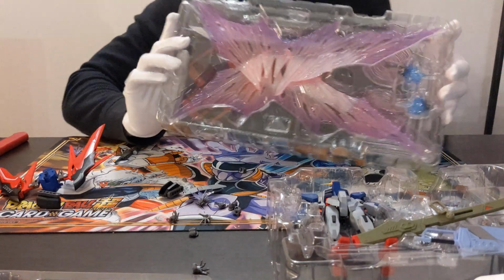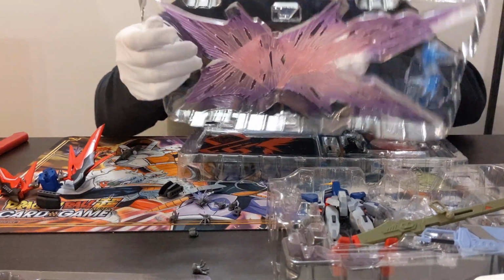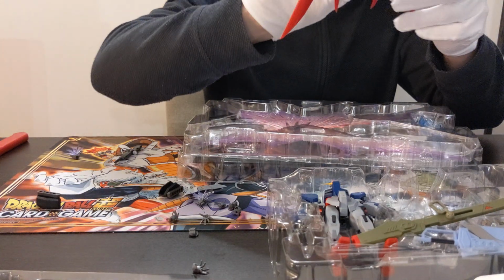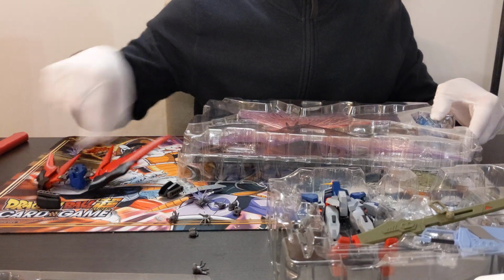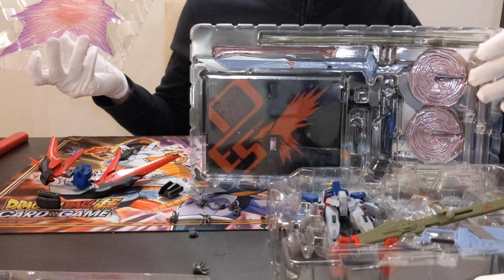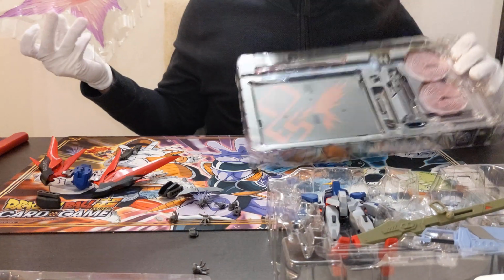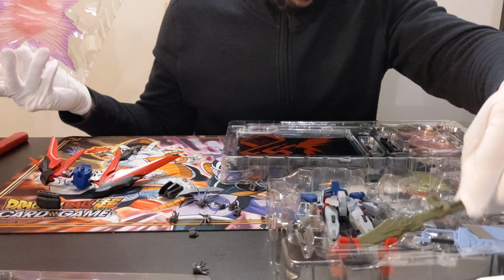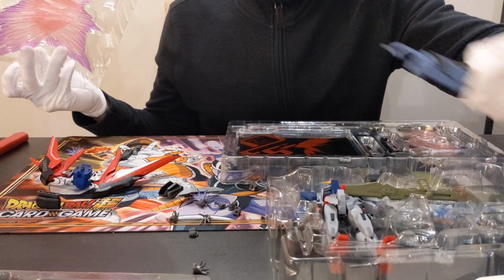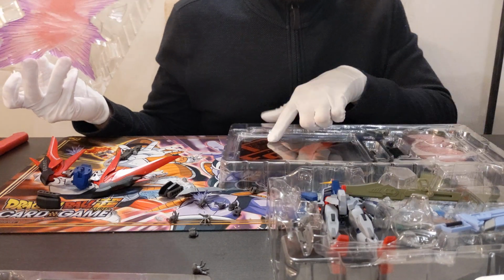Alright, so now we got another. Okay, so this is pretty much just all shiny chrome. You got these humongous wings that are going to attach to this and just make the whole thing humongous. We'll do that in a second. You got these boomerangs. You got stands for the boomerangs, so you can make every pose. You have a bigger version of this rifle, a bigger version of this sword. Just basically bigger and badder versions of everything.